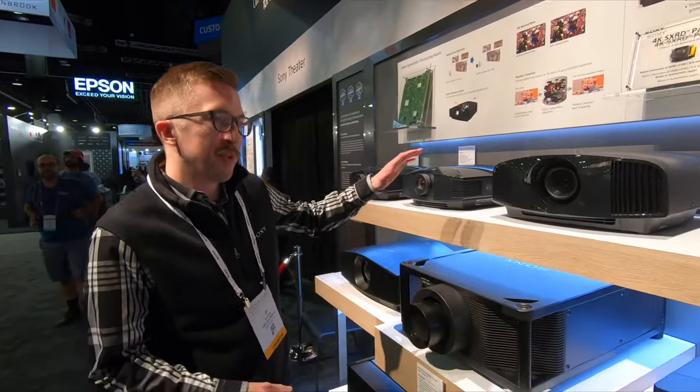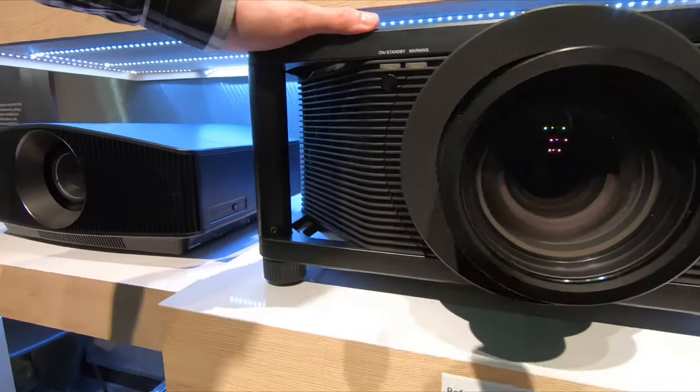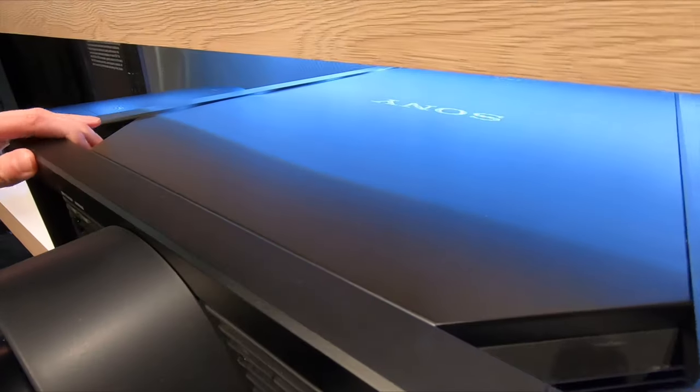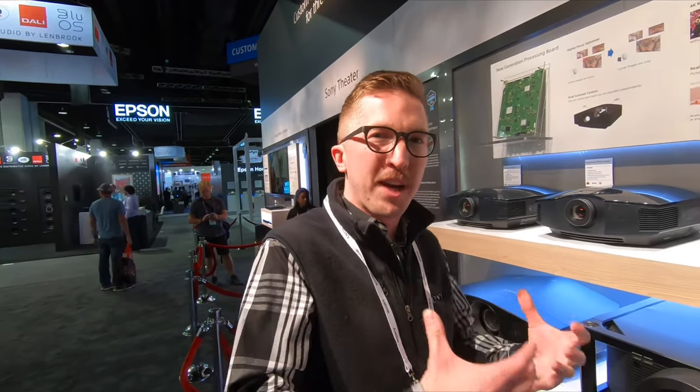The big flagship, we step up to the VW5000. Liquid cooled laser engine, 5,000 ANSI lumens. This is if you want to go larger than 250, you want that big bad 300 inch screen. This is what this projector is all about. Now, of course, all these models are IMAX Enhanced as well to deliver that great IMAX content right to your living room.